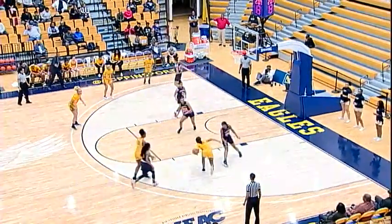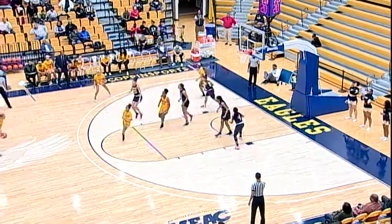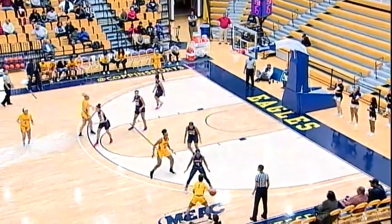15 to shoot. Now for Lawson, trying to turn right, comes back to her left hand. Back of the rim, no. Dami with an offensive rebound. Now to Graham between the rings. Top side of the right to Adams. Under 2 minutes to go. 15 to shoot.